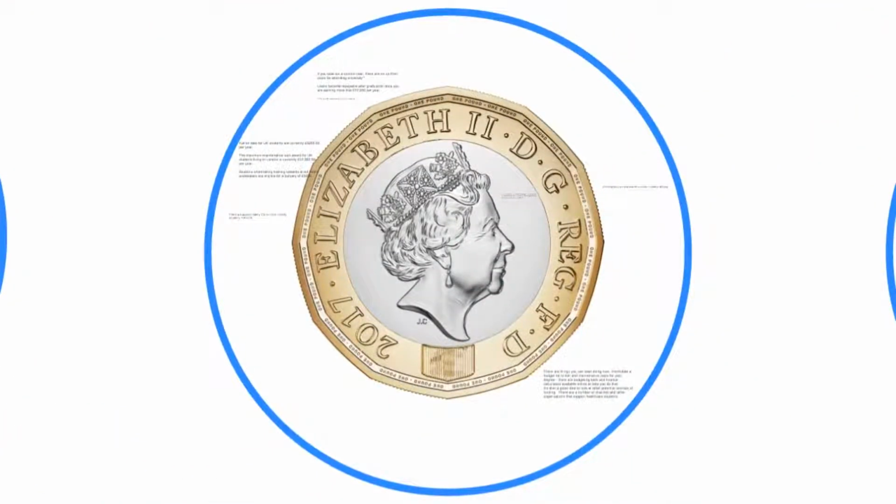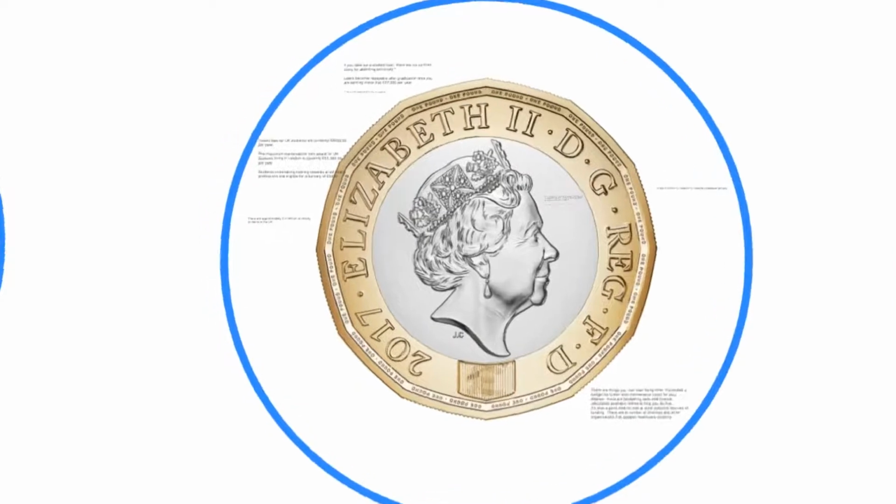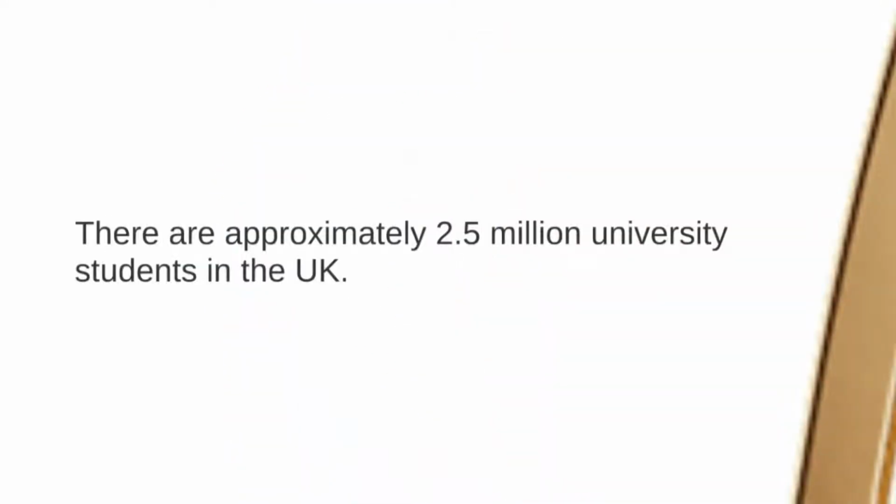So let's have a look at finance. So I guess the first thing that I'd like to say here is really just to reassure you, there are 2.5 million university students in the UK at the moment. Now, these are folk who are on the same financial footing as you will be when you are studying.